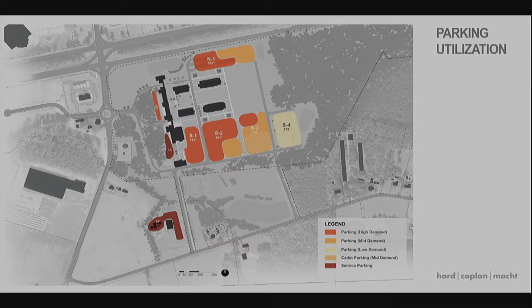This just shows you parking utilization on the campus, the most utilized and least utilized. Ever since we put in the canopy solar array, we see lots of parking under the solar canopy. It shields the cars from too bright of sun as well as snow and rain.